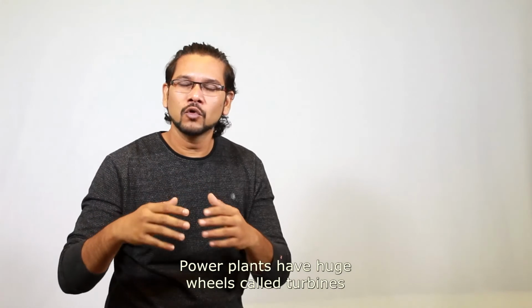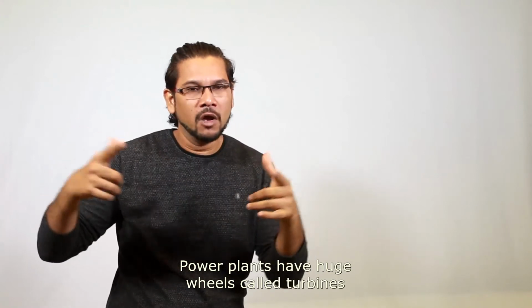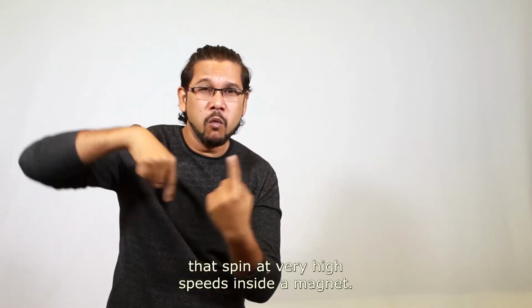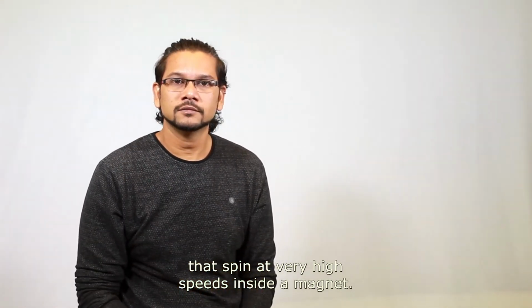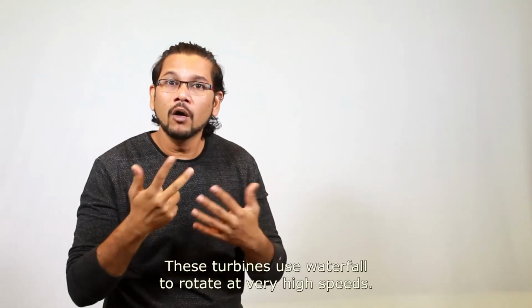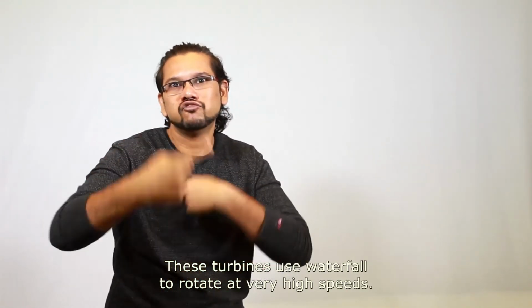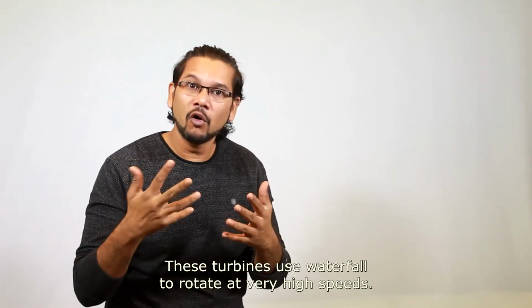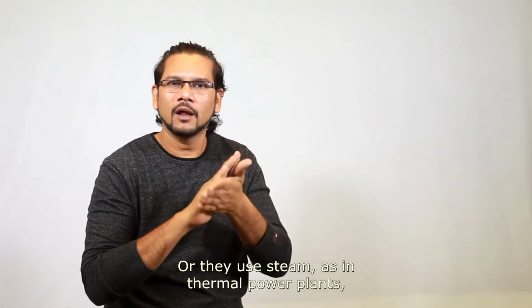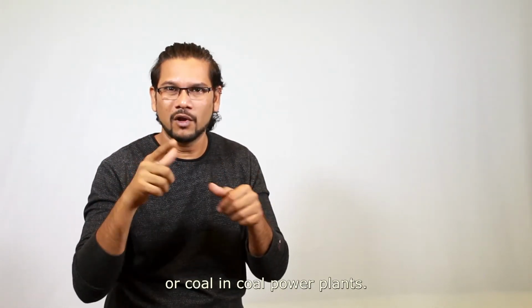Power plants have huge wheels called turbines that spin at very high speeds inside a magnet. These turbines use waterfalls to rotate at very high speeds. Or they use steam, as in thermal power plants. Or coal in coal power plants.